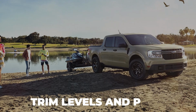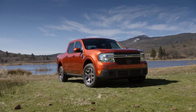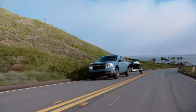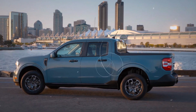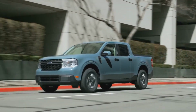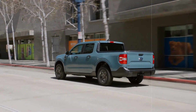Trim levels and pricing. Other than the updates we mentioned at the beginning of this video, the Maverick carries on in the same way, which means that the trim level organization also remains the same. There are several equipment groups on offer, but the base organization includes 3 trim levels. The offer starts with the XL trim, which is pretty basic and primarily designed as a fleet vehicle. Therefore, the list of standard equipment isn't particularly long.